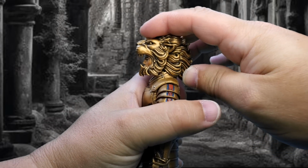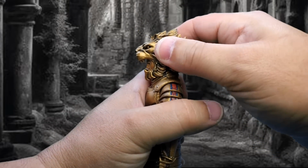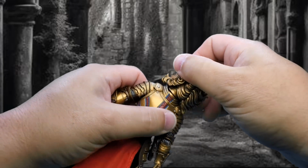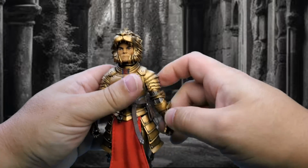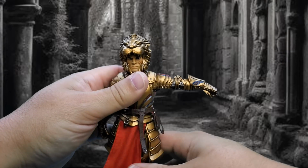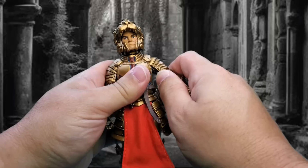Let's talk about his articulation. So he doesn't really look up because of the helmet. He can look down that far. He's got a little bit of chicken neck. He's got some waggle. He can do the full exorcist at the shoulder, 360 degrees of rotation, and he can raise his arm up that high, just below 90 degrees it looks like.